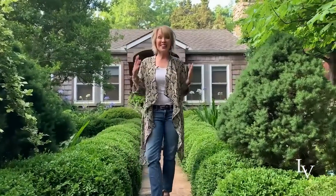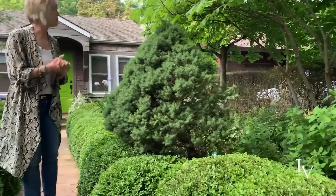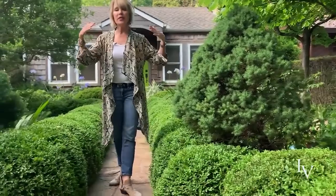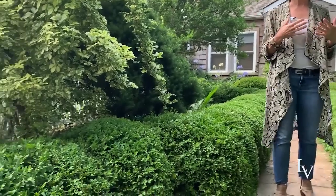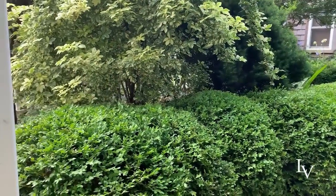Now what I love about this front yard is it just is a perfect example of how you don't have to have a traditional lawn to make a wonderful, low maintenance, for the most part, landscaping statement. I just love the layering to it, how effective it is, and believe me, when you drive by, this cute little house stops you in your tracks.